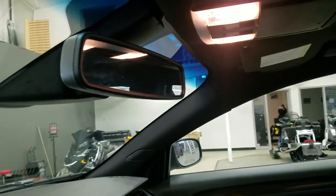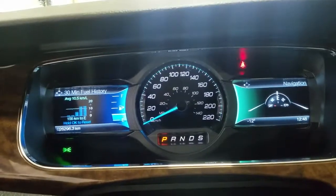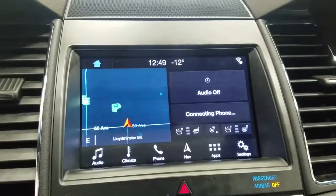Up above, we have our auto-dimming rearview mirror with the cabin lights that provide ambient lighting. We also have 3 garage door opener controls and a beautiful moonroof. And as we look down at our interior, we have a beautiful black leather seating that comes with a fully adjustable seat with lumbar support for both driver and passenger. And as we look ahead, you'll see we have 26,296 kilometers on this beautiful Ford Taurus.